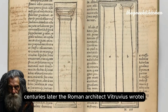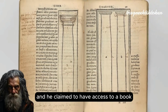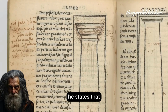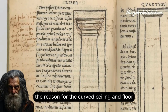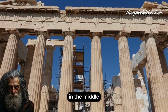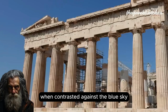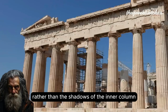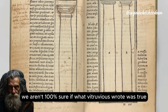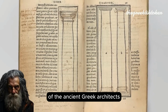The Roman architect Vitruvius wrote a book on architecture in the late 1st century BC, and he claimed to have access to a book written by the architect of the Parthenon, Iktinos. He states that the reason for the curved ceiling and floor is to compensate for optical illusions, which would naturally make the temple seem to sag in the middle. He also suggests that the outer columns were thicker because they naturally look thinner when contrasted against the blue sky, rather than the shadows of the inner columns nearer to the center. We aren't 100% sure if what Vitruvius wrote was true, but this really gives you an idea of the level of sophistication of the ancient Greek architects.